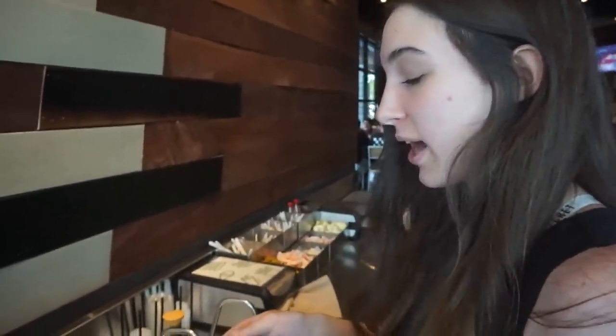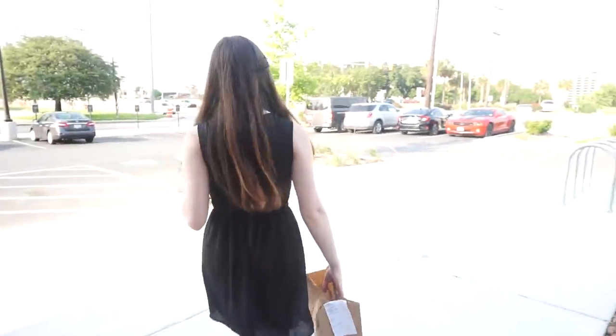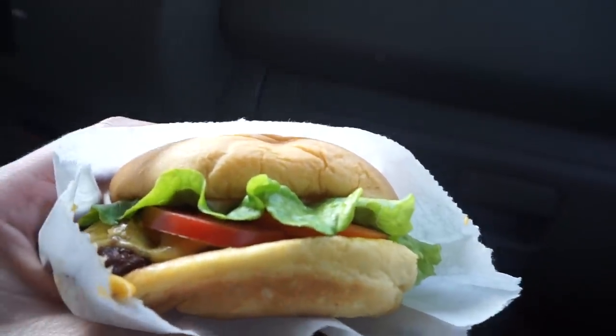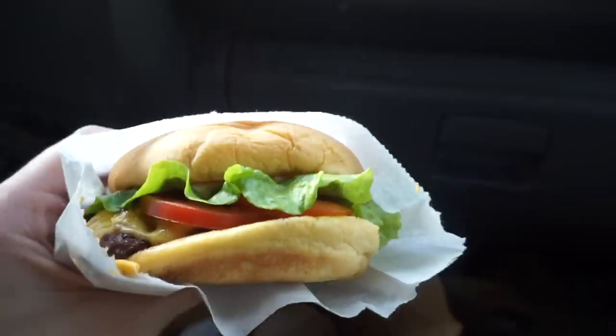I have to model everything now. I'm selling this product. Sell that ketchup, girl. I'm selling the ketchup. We've got soft croutons. It's basically a salad. We've got some lettuce on there. Guys, this is a yummy, yummy burger. I don't know what the sauce is that they put on this, but goodness, it's good.